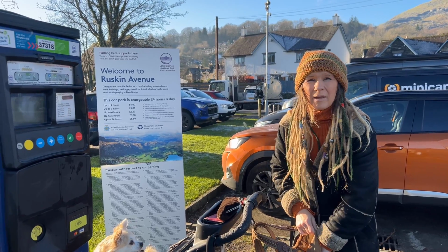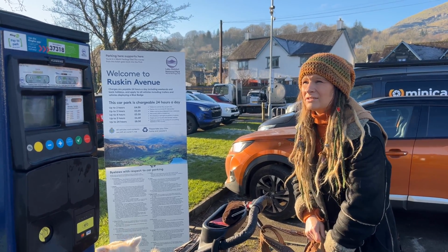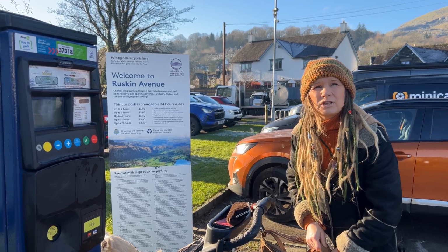I have to say though, parking here is absolutely ridiculous. This is the worst parking charges, I think, in the Lake District that we've come across anywhere, isn't it? £4 for 2 hours.